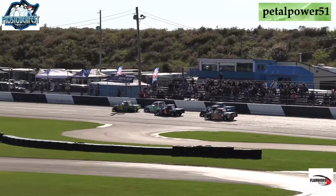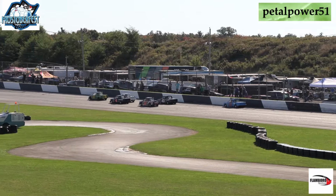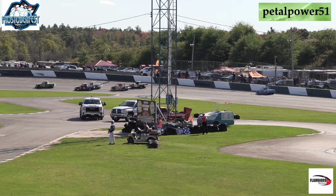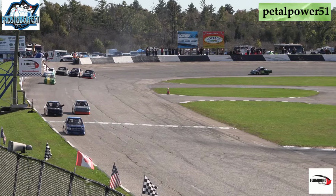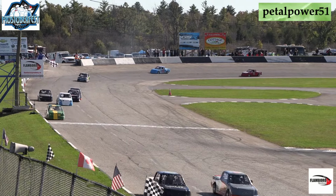They're going to make contact down the back straightaway. Kaisha Zamuch into the fence. Down the back straightaway. This is the final lap off of turn 4. The checkered flag flies up front. The 7 of Mason Collver will come home with the win.